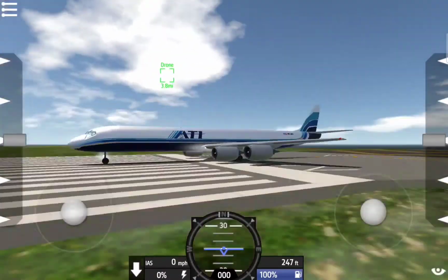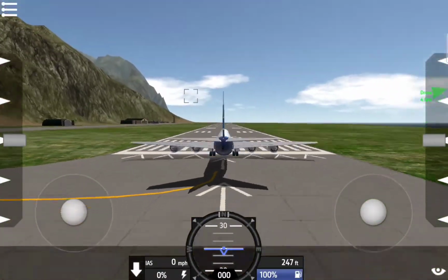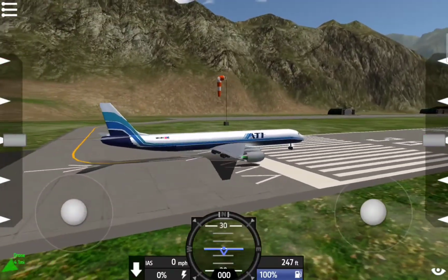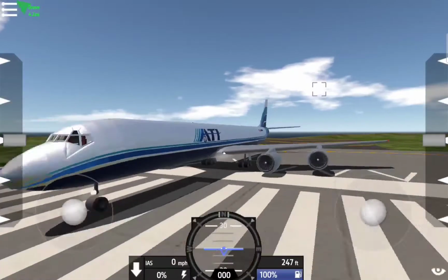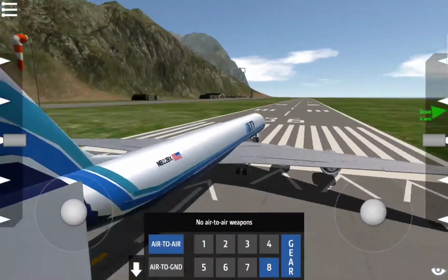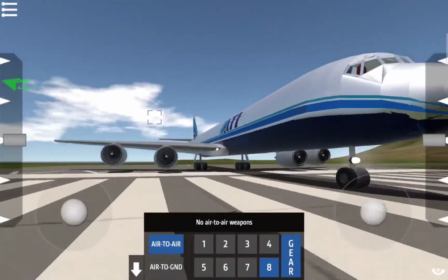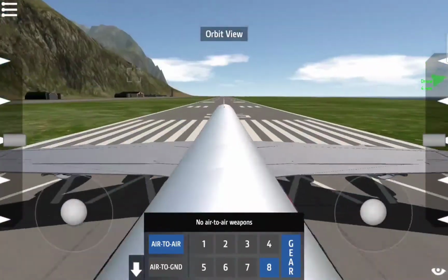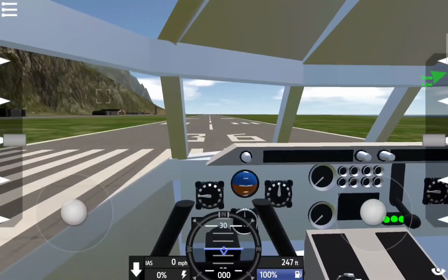First off, we have here the McDonnell Douglas DC-8. This particular one is a DC-8-71F. In these videos, I will talk about airplanes, helicopters, their companies, etc., and just fly the aircraft or whatever. So let's start.